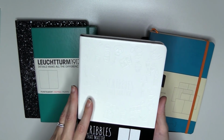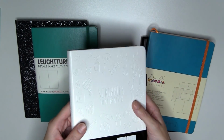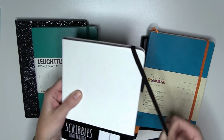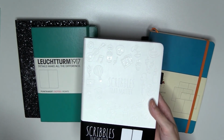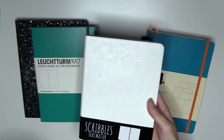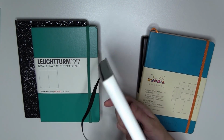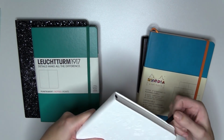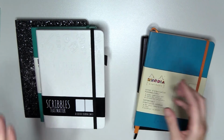It comes in 13 colour combinations. So it's really pretty. You've got the white with the black elastic closure, and then lots and lots of other variations as well. So you can keep it as simple as you want, or you can go very, very bright with these. So yeah, lovely, hard, durable cover. It says Scribbles That Matter down the spine as well. Feels very nice, looks lovely.